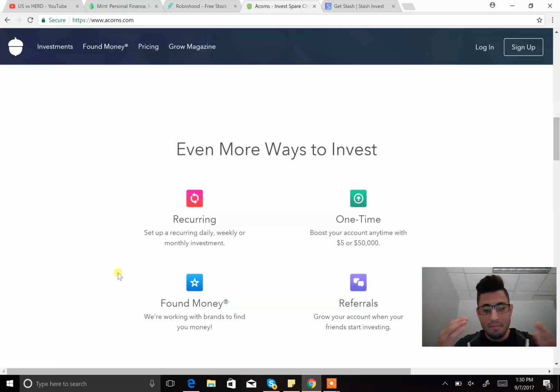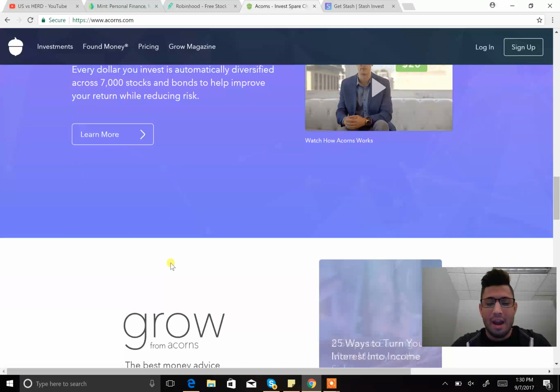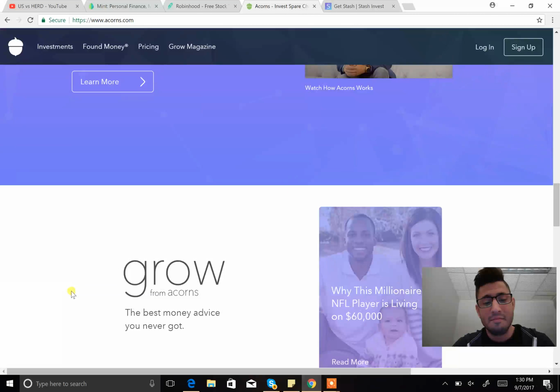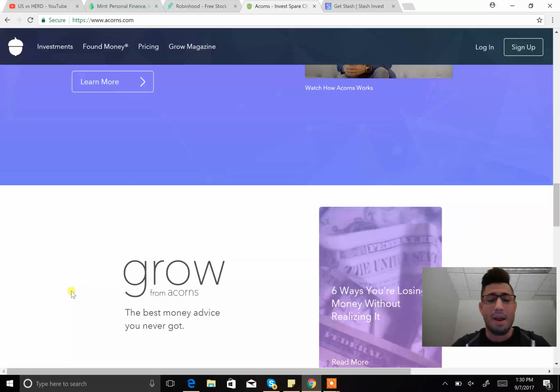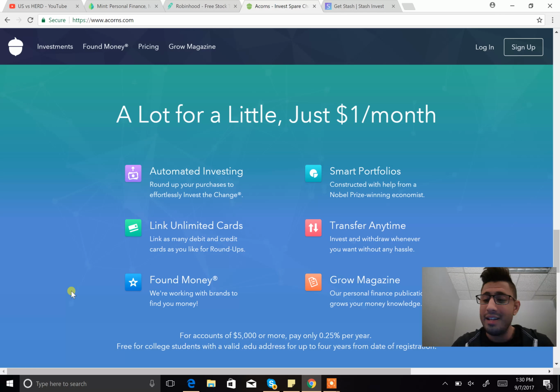So basically, like I said, how this works is they just take your money, and every time you buy something, they would round it up, and they would take the difference between how much it costs and how much they rounded up to, and they would invest it into an ETF. And then they would split that up between different ETFs, and you would make a return based on how that ETF performs. It's pretty easy. It's pretty cut and dry.